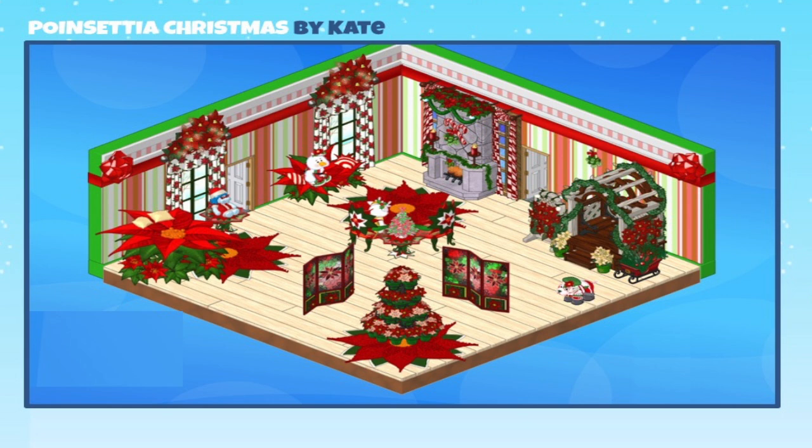Here's another different room. It's a poinsettia Christmas room, and this was sent in by Kate. Now, I thought this was really pretty because look at all the different poinsettia themed items that we had, which I had no idea that we had all this stuff. And then the fireplace against the wall was a Candy Cane Lane fireplace, I believe, that we gave out during a previous Candy Cane collection event 2 years ago, I think. But yeah, beautiful room. A lot of these items, I believe you can use your e-store points.